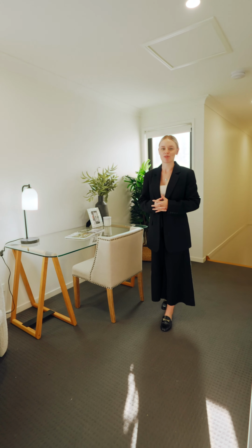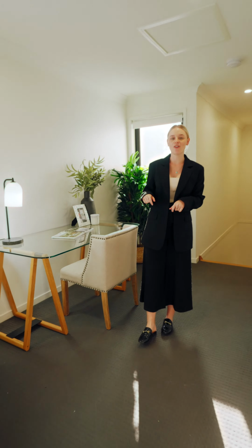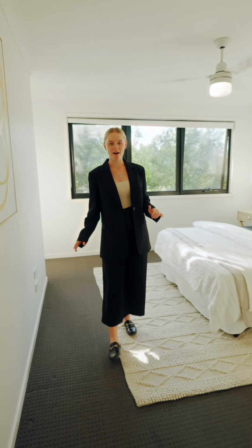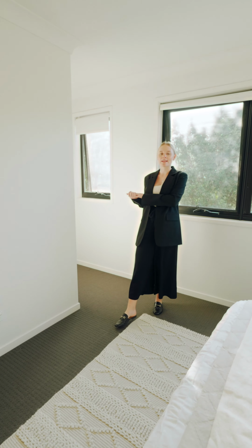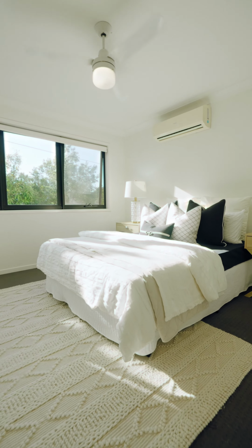This multi-purpose room is so convenient. You can use it as a little office, study nook, or even a play area. The best part about this place is definitely the master bedroom and how big it is. My favourite thing of this room is definitely the windows, how light-filled it is, the study nook in the corner behind me, and definitely the ensuite.